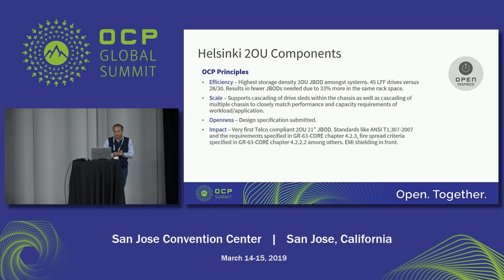So when we started designing this particular platform, the main challenge over here was to design something that fits into the overall OCP philosophy and yet satisfies the requirements of the telco customers and the telco install environments. So that presented some unique challenges, but I believe Flex was able to successfully come up with an implementation which fits the requirements for OCP. So this is a 2OU JBOD that can go into most of the telco racks. It supports the scale that is required for these type of platforms, so we can support up to 45 drives.